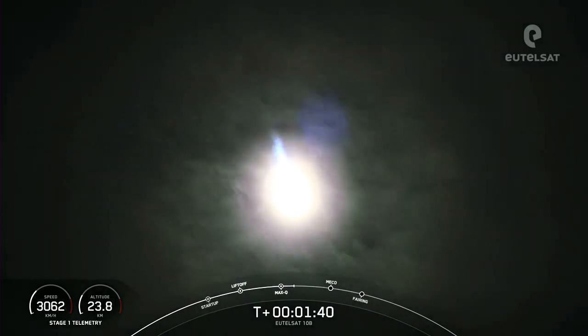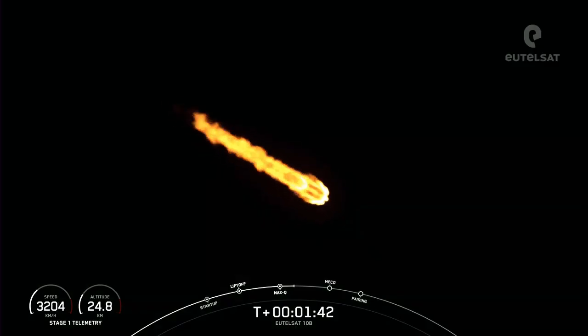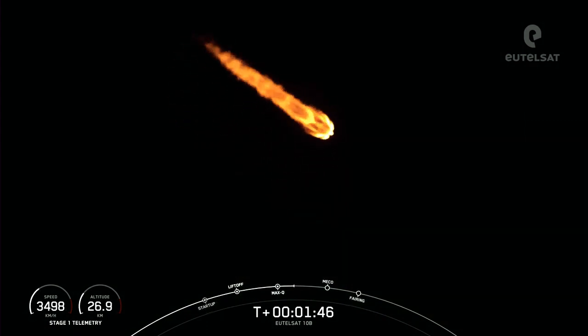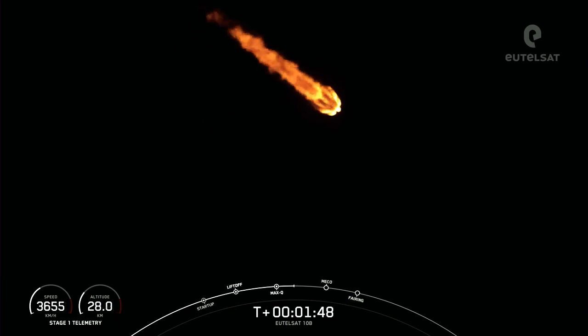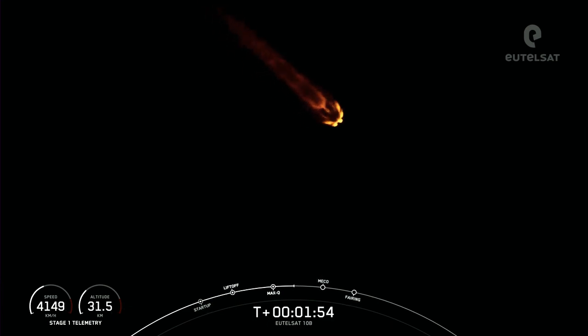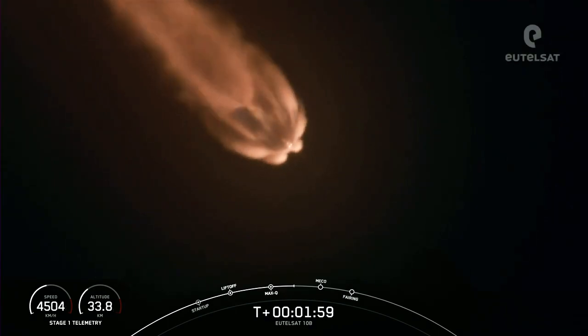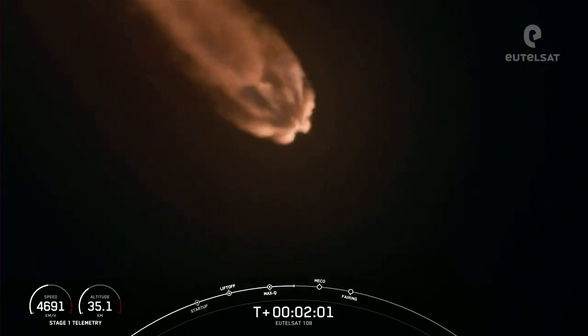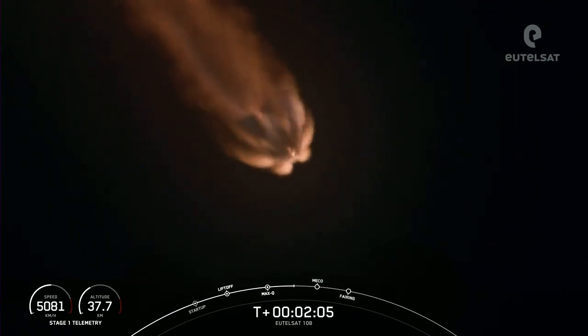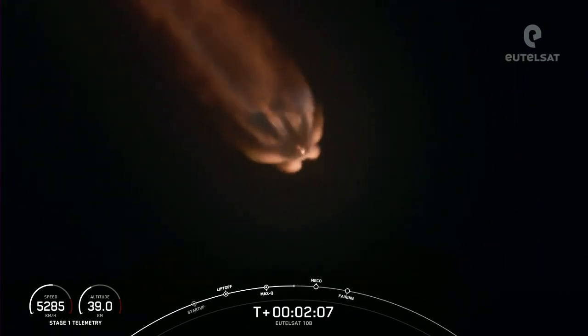Coming up next, in about a minute, we will have a few events happening back to back. That will be MECO, stage engine chill has started, MECO, stage separation and SES-1. We just heard that call out that the MVAC engine is chilling. Now, MECO is main engine cutoff. That is where all nine of the M1D engines shut down on the first stage. That's what you're seeing lit up on your screen there.